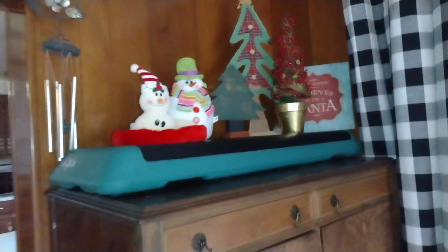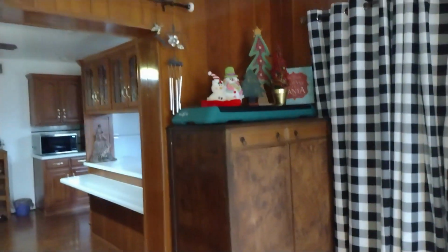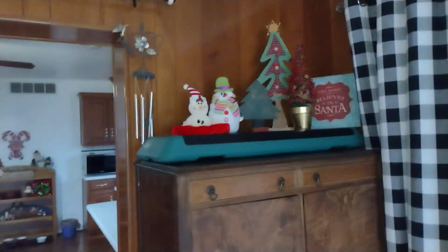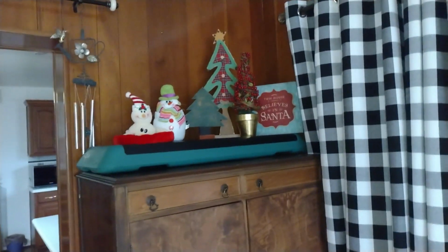And then here, the gentleman's hutch kind of just fades into the paneling. Randy wants to leave it this way. He doesn't want to paint it. So I left it this way, but that means everything fades in. And I was going to declutter these things, but I put them over here just to get them out of the way. And I thought, oh, that just brightens it up a little bit.